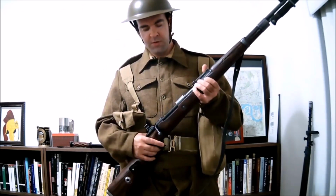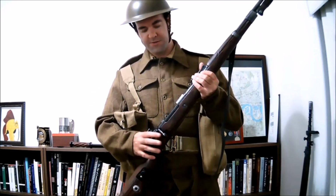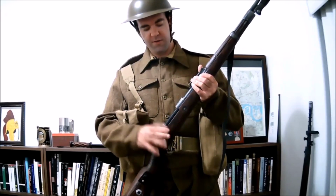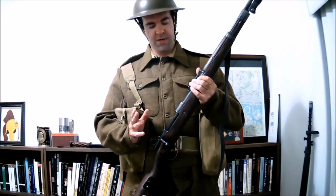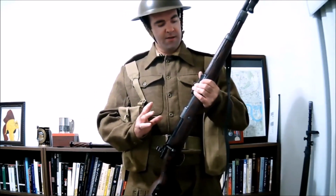But one of the advantages that the Germans are going to find with this is it's really robust, very durable, and so it is one of the most reliable and easy to make designs that has ever been developed, at least for bolt-action rifles.